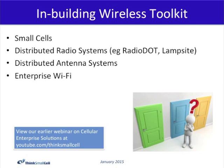From a cellular point of view, you can either have small cells which have a complete base station at each node, and so have very limited requirements for backhaul connectivity. You can have a distributed radio system, such as Radio Dot or LampSite, which is more of a remote radio head or a compartmentalized and divided up base station, where the radio head is distributed around the building, but the base station itself carries on the heavy-duty baseband processing. And last but not least, a distributed antenna system, where you use a traditional base station, but you combine the RF signals from multiple network operators, multiple base stations, and pipe them around a building.